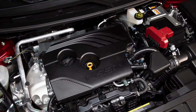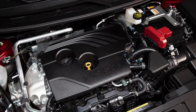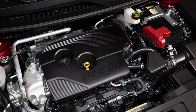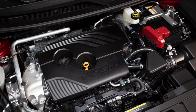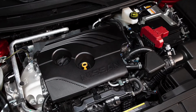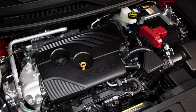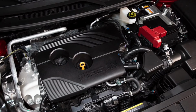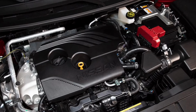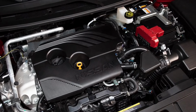Now let's talk about the engine in this all-new 2021 Nissan Rogue. So it is said to be a 2.5 liter 4-cylinder engine producing 181 horsepower and 181 pound-feet of torque, which is quite a step up from the current generation, which produces 170 horsepower. Now as for the transmission, it is most likely still going to be a CVT, but we don't know for sure yet, so just take that with a grain of salt.